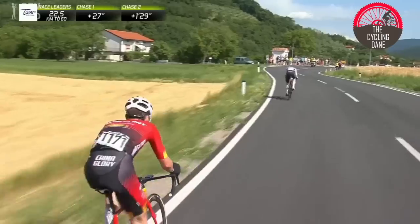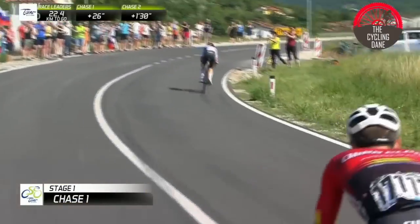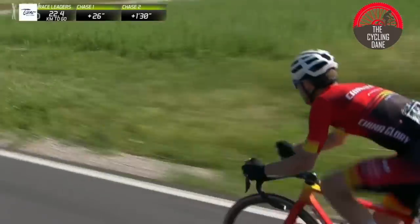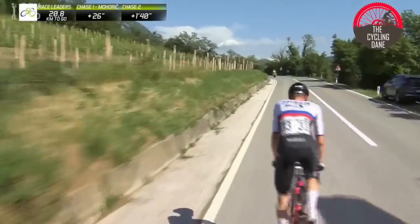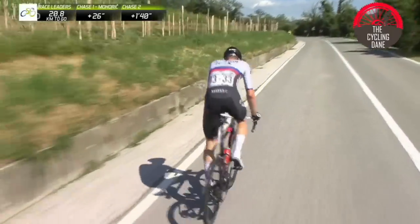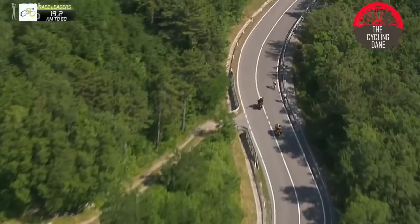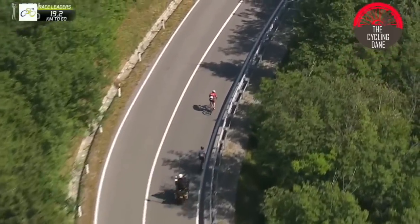It wasn't long before Matej Mohoric got tired of Sean Bennett and left the American and proceeded up the road for the Slovenian road race champion. Mohoric seemed like he was about to close the gap 26 seconds down, but then suddenly he just went pop and Sean Bennett passed his former breakaway colleague.